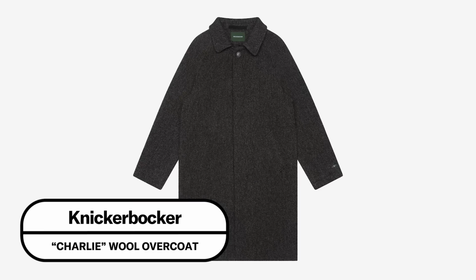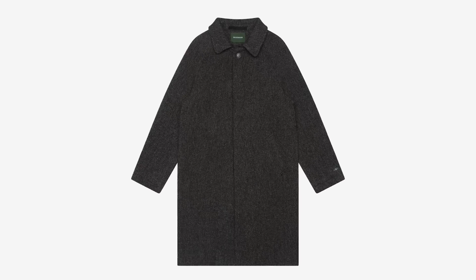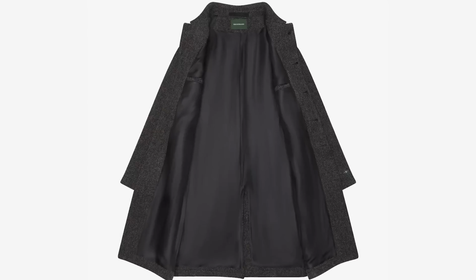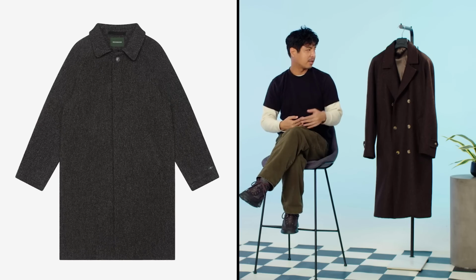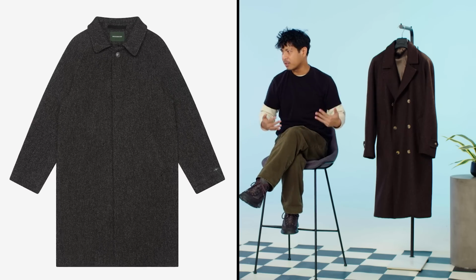As great and amazing and awesome as this coat is, if you don't want to spend quite that much, the Knickerbocker Charlie top coat is a great option. That one actually feels more Wet Bandit-like, which I really love. I actually have a few very similar versions to this. It's more of a single-breasted coat. It doesn't have a belt. It's a little more clean, I would say, but still a classic-looking coat. You can definitely find vintage versions that I'm sure were on their mood boards or something.